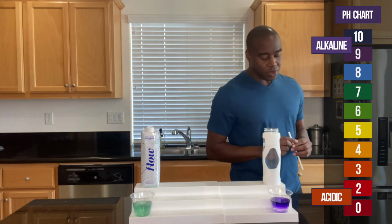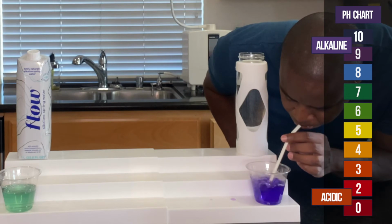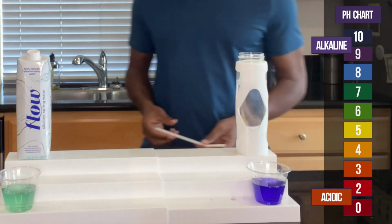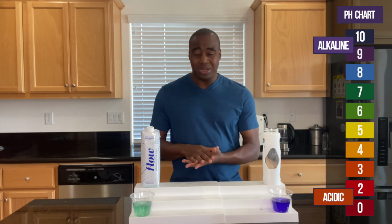Let me go ahead and try the same thing with this electrolytes reduced water. All right, so I cannot get this to change. So it's strong enough to actually battle back any of the acidity that I have here. This does do it as well. It's just, it starts to decline quicker and it ends up going back to neutral.